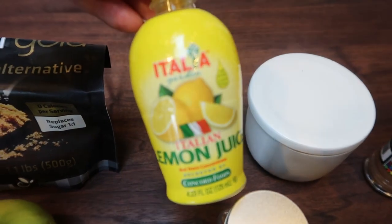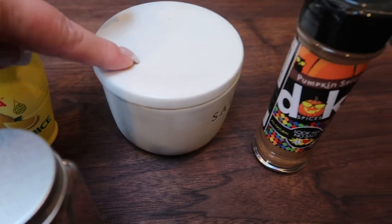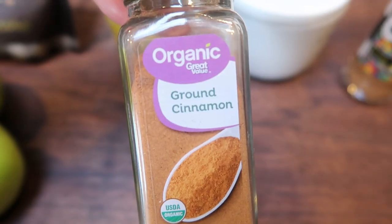You'll also need some lemon juice. You can use lemon juice like this or fresh lemon, whatever your preference. Some salt and some cinnamon, just some ground cinnamon.